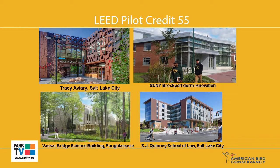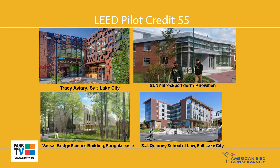When I first started giving this class, all of my examples were buildings that were bird-friendly by accident. They'd been designed for some other purpose, but they included bird-friendly design features. Now there are buildings starting to be constructed with birds in mind, and these are four of them. The top one is the Tracy Aviary in Salt Lake City.